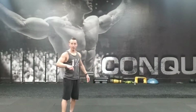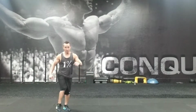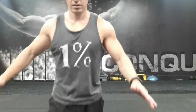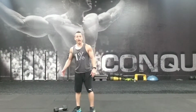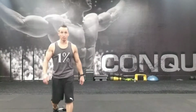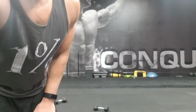And I have right here, can you see this? Let me back up here. Let me move this camera down a little bit so you can see this. Can you see me now? All right. Let me move this camera down a little bit more so you can actually see this. See that? We're a little crooked. Let's straighten you up. There we go.